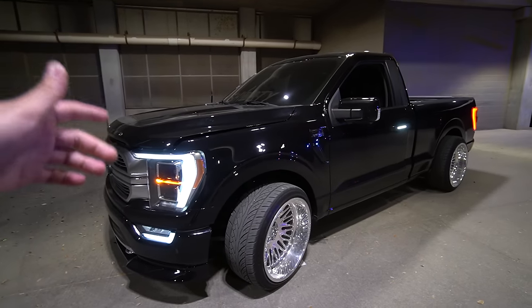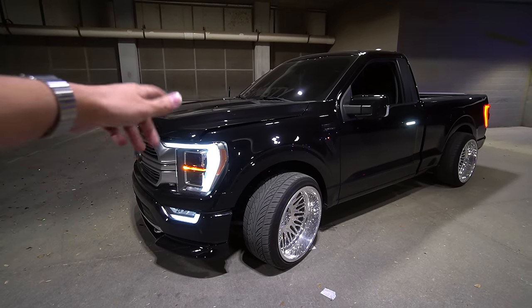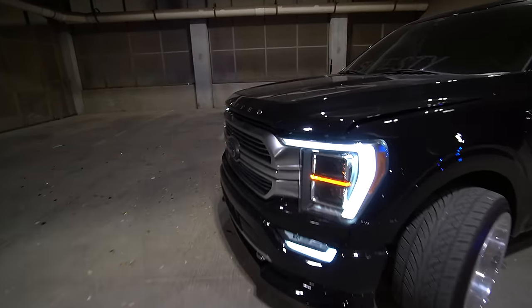Anyways, we got a 3-liter supercharger, Whipple Stage 2 Gen 5. Let me go ahead and pop the hood for you guys.